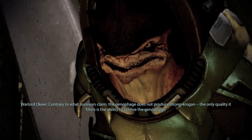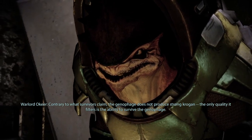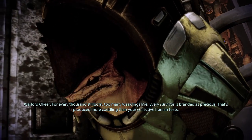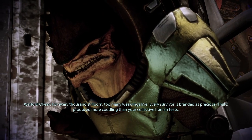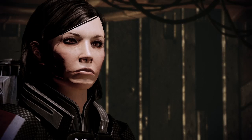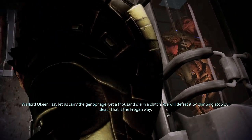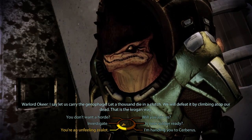Contrary to what survivors claim, the genophage does not produce strong Krogan. The only quality it filters is the ability to survive the genophage. For every 1,000 stillborn, too many weaklings live. Every survivor is branded as precious. That's produced more cuddling than your collective human teats. I say, let us carry the genophage. Let 1,000 die in a clutch. We will defeat it by climbing atop our dead. That is the Krogan way.